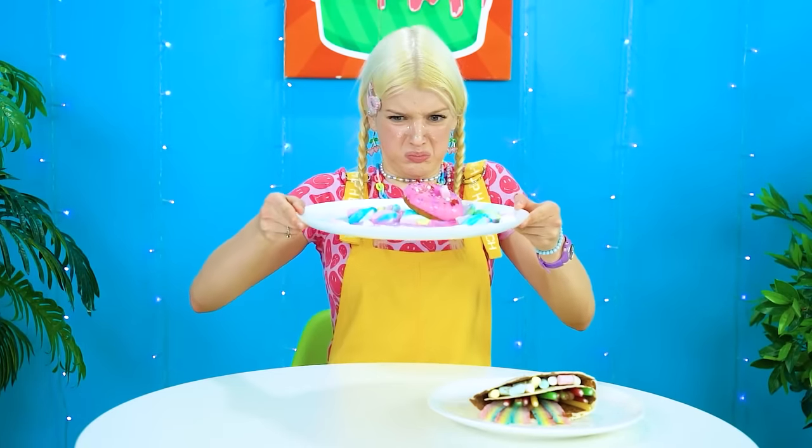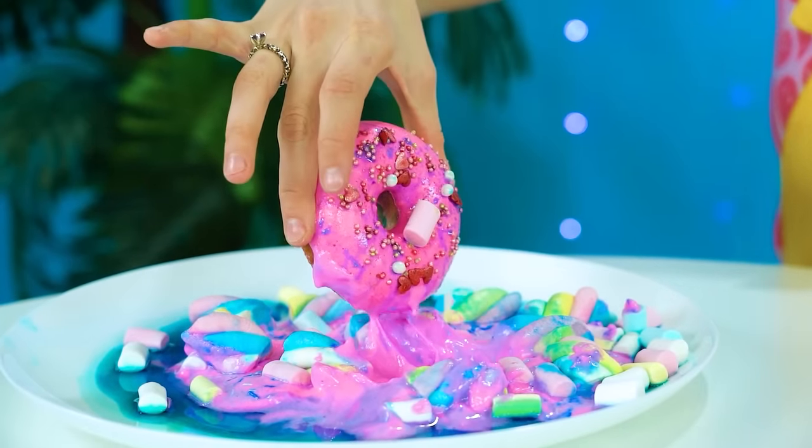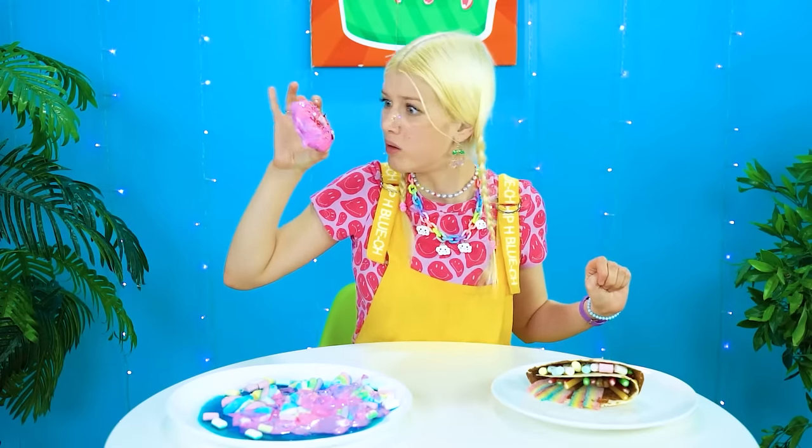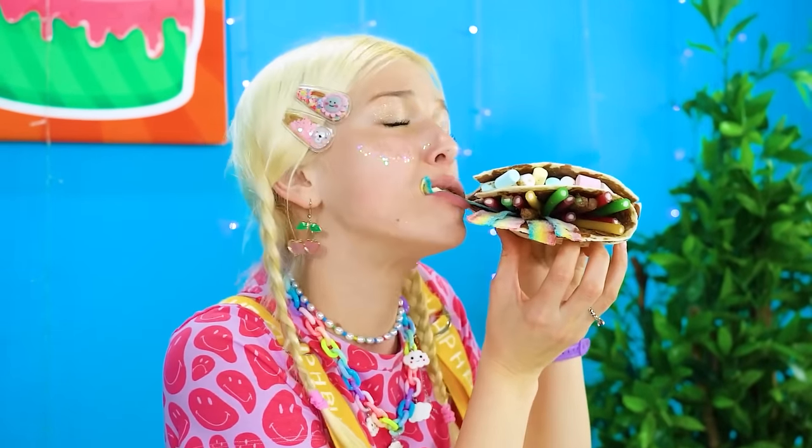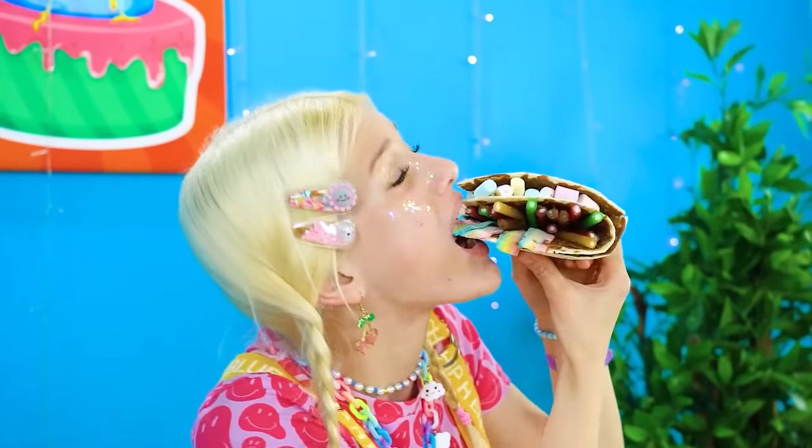What do we have here? Oh no no no! This is a gooey mess! Look at this donut! More like, don't! Yuck! Wow! This other plate is delicious! I can't stop eating it. That's good! Wait, what do we have going on over there?